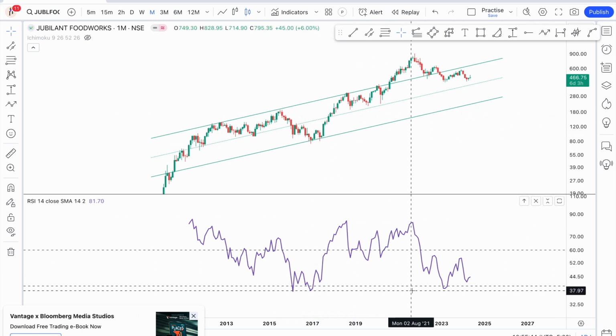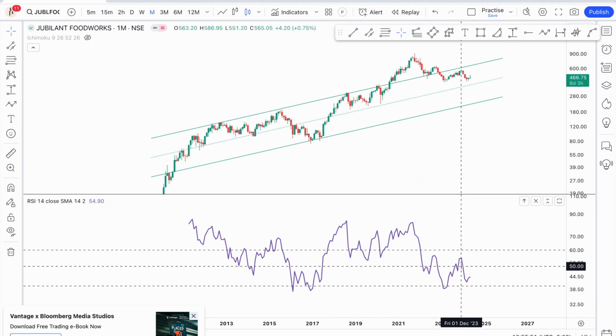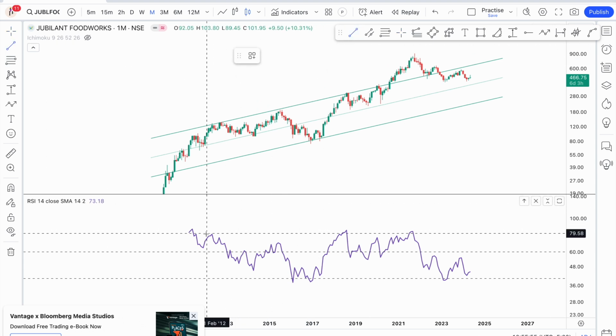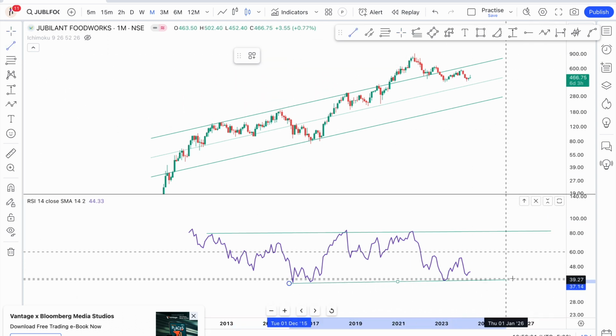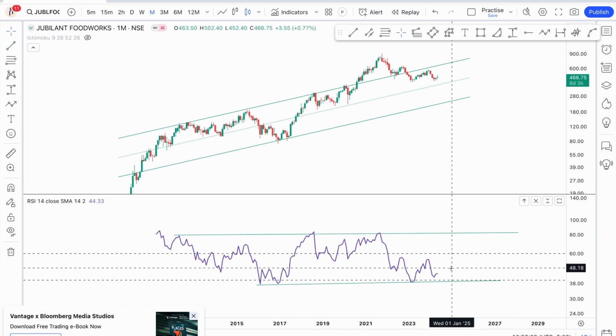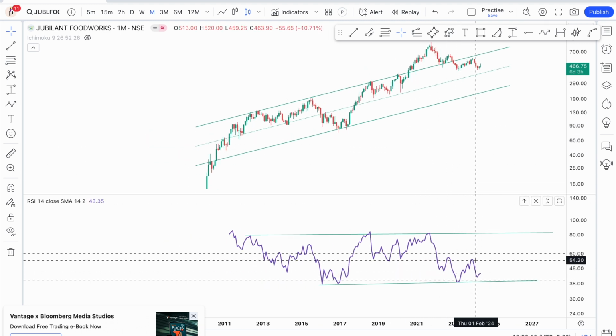When it comes near 40, it is always trying to go up. From here it went up, and here also we can see that from 400 to around 560 it went up in this region. So we can fix for Jubilant Foodworks that around 80 is a resistance. Whenever it's coming down, we need to be careful, and around 40 the stock is acting as a support and trying to go up. This is the RSI chart.